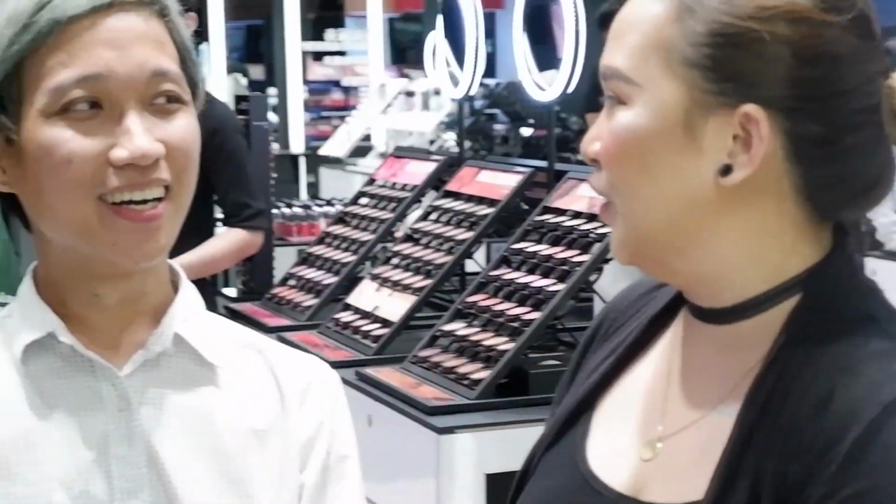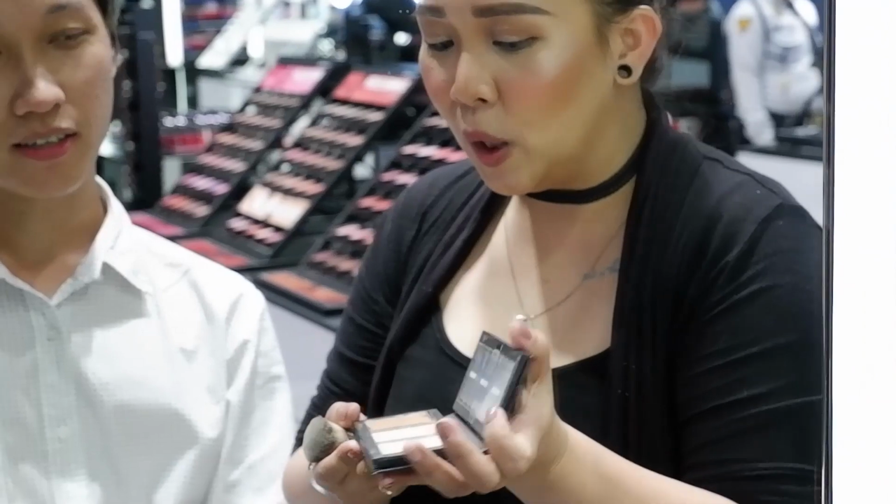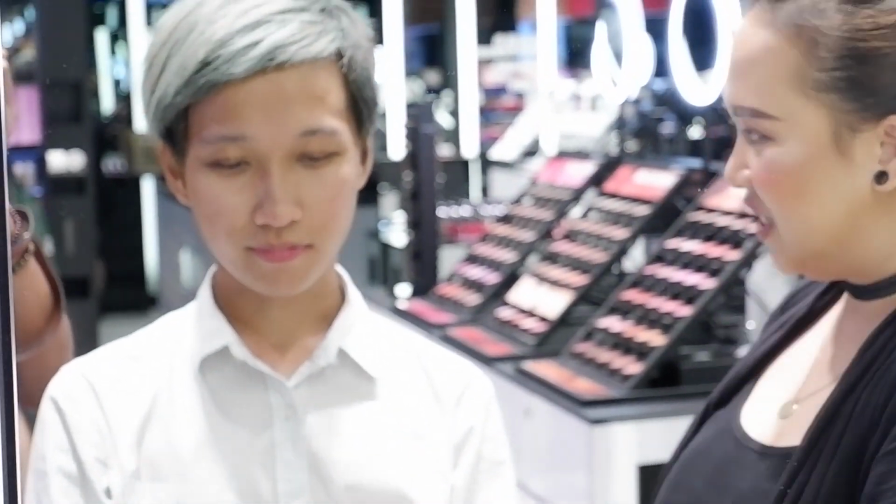Very clean look for everyday. Yes, it's for everyday. We need to use this beautiful highlight and sculpting palette. How much is this, Erin? This one is 3,550. Same with the Hyper Real Glow, which is our new highlighter palette. Is it limited edition? No, it's actually basic business, so it means it's continuous.